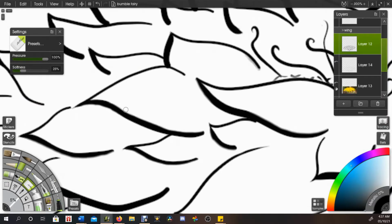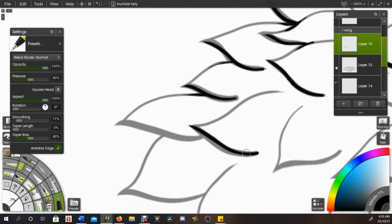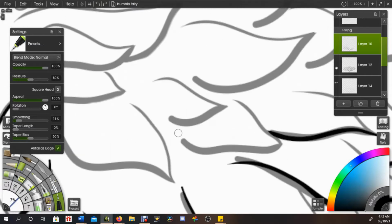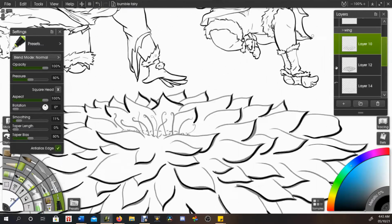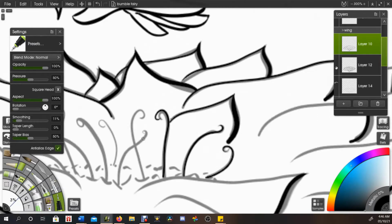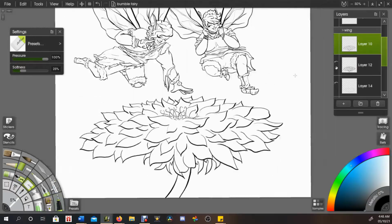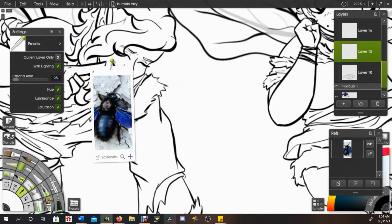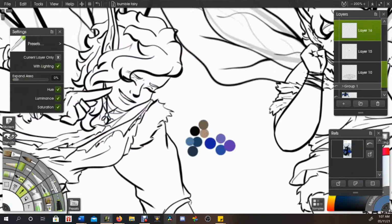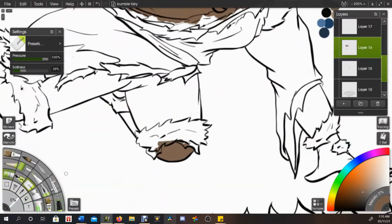I was like, no, this isn't working, so I had to redraw it again. But it's okay. I like how the flower came out. I wanted the flower to contrast the bumbles in color, so I made it this magenta-y orange color to go with their blues and purples and the darker colors.